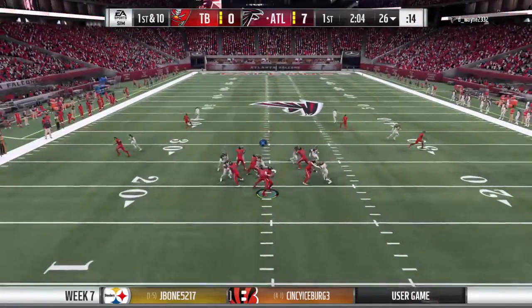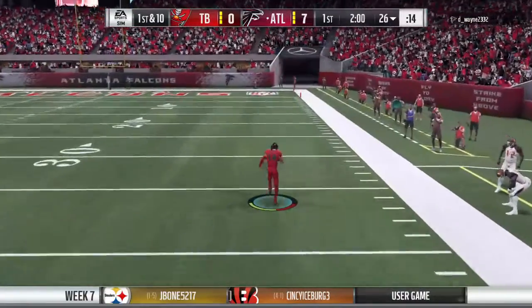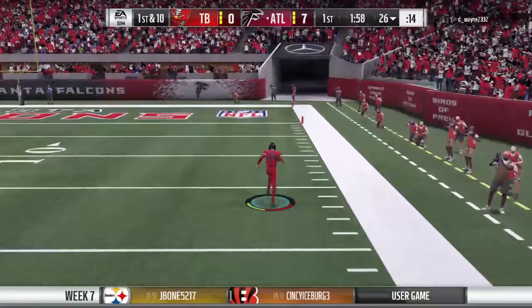Throwing here, Lynch on first down. Completes it to the rookie from North Carolina, Ryan Switzer. The 30. 10.